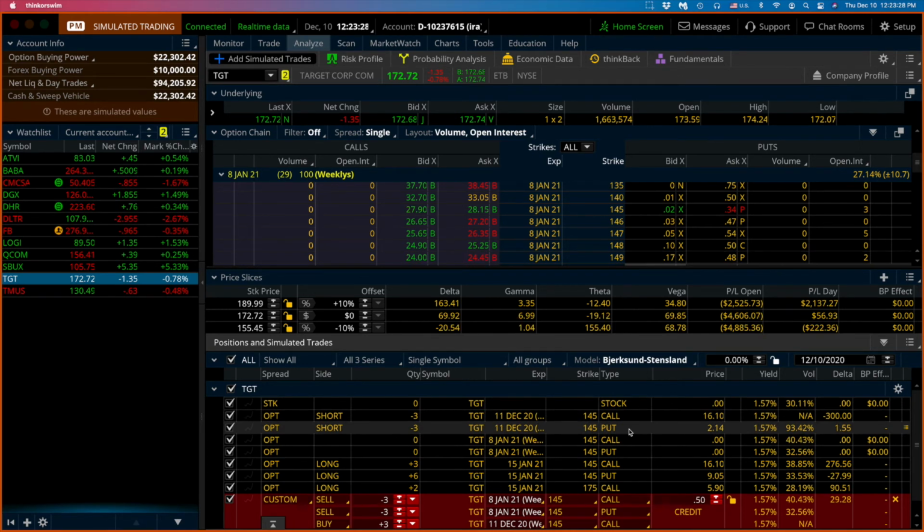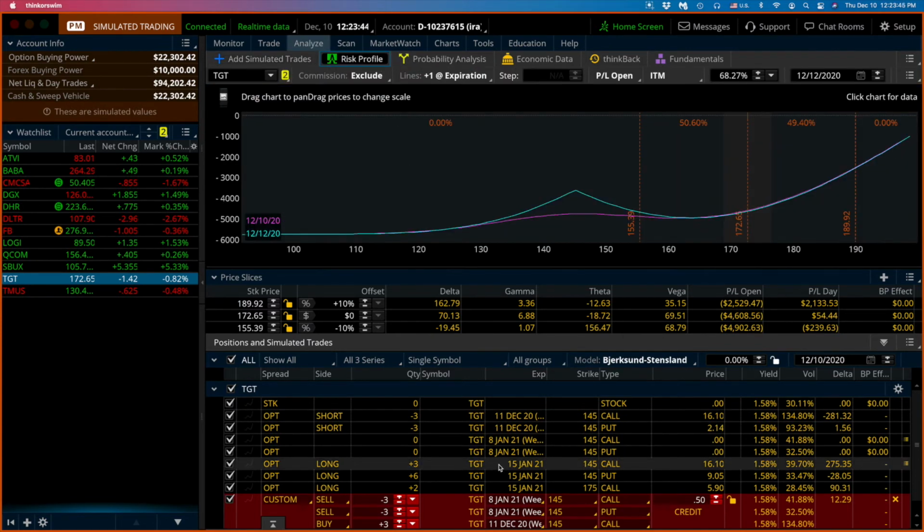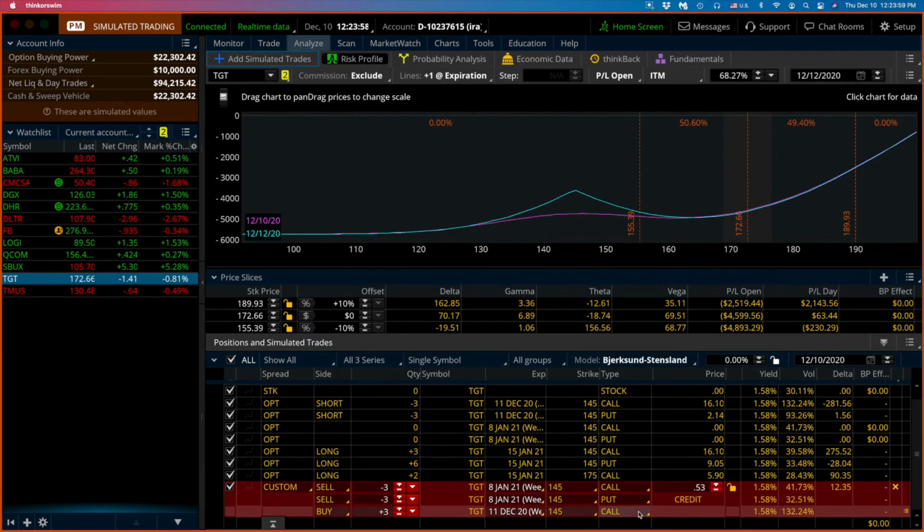And this is expiration. Tomorrow is expiration, and these 145 puts for December the 11th are going to expire worthless, so I can just leave them alone, let them expire. That's the rationale. I wouldn't do that with 3 months to expiration, but with 1 day to expiration, that's another issue. Okay, and here we are. So let's cancel. There, it is canceled.